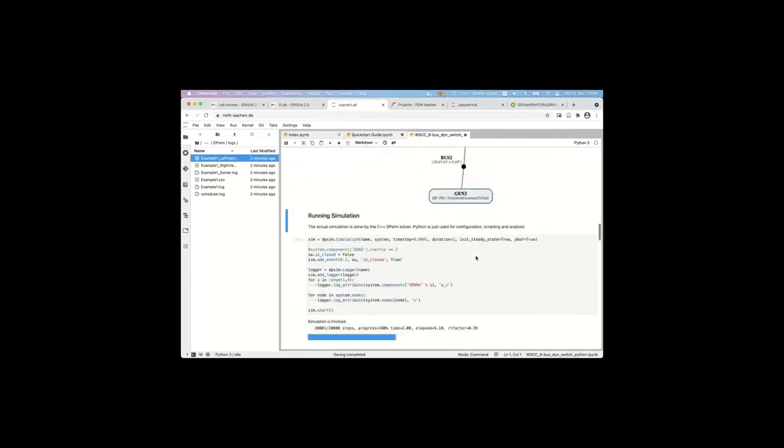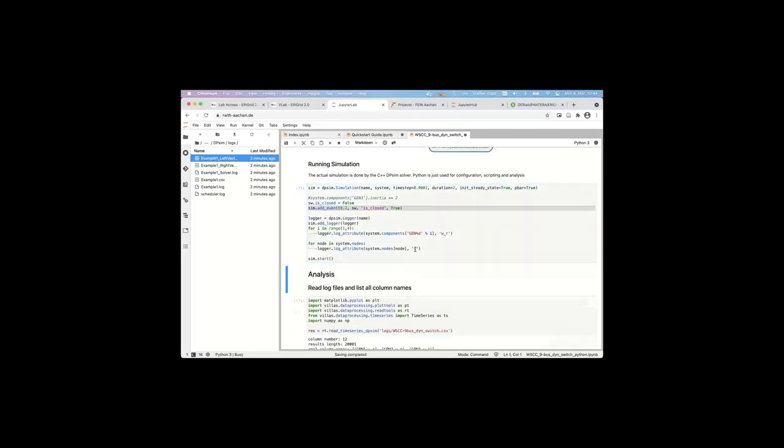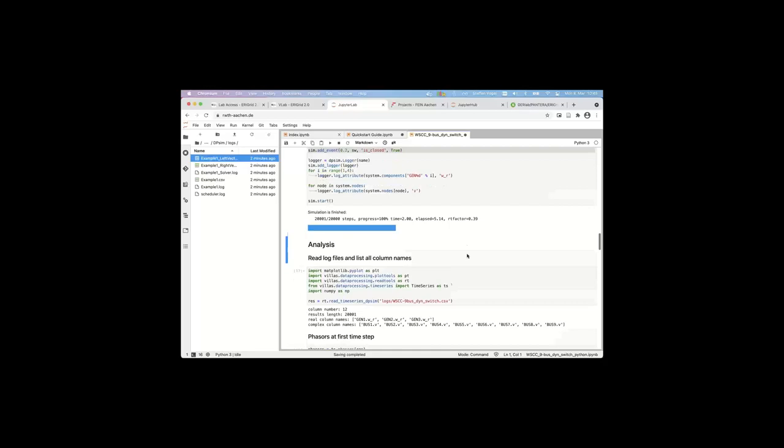And this PQ load now gets changed. The load set point gets changed during the simulation. So we add an event here at 0.2 seconds into the simulation. We close a breaker, and thereby we can introduce some transient into our model. The simulation is now running here. And then I will quickly go through the analysis.